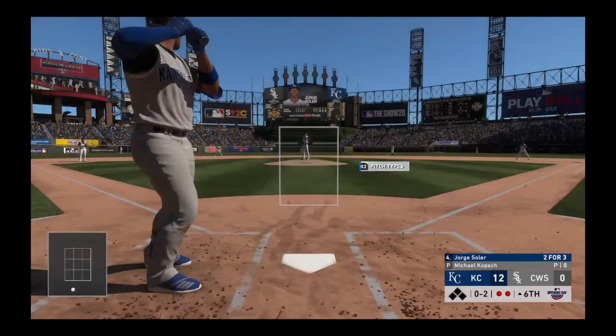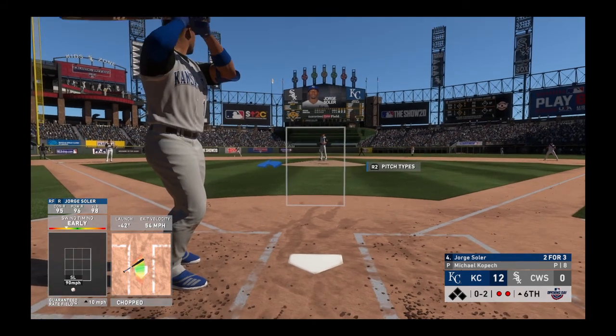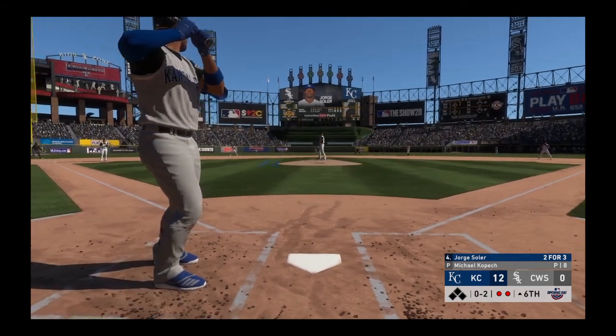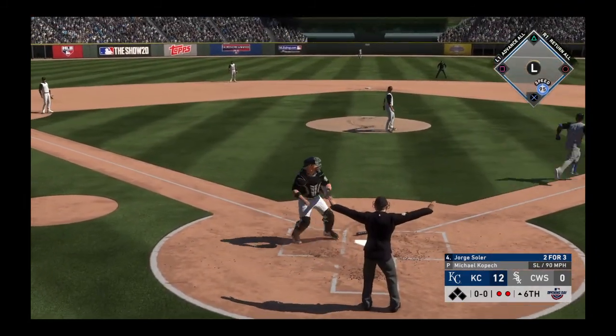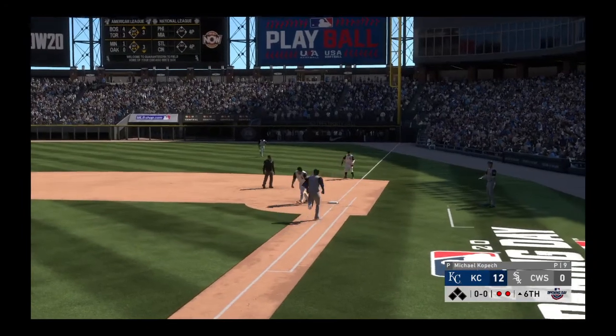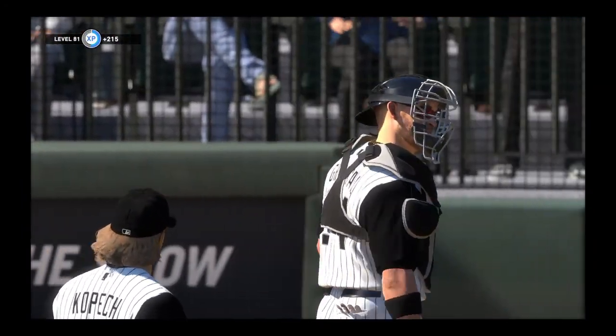This is chopped down the third baseline, but that'll get foul. It's 0-2 now. 0-2 count, and the pitch. Swung on in the dirt, strike 3. The throw to first is in time, and the inning is over. So it's 1 run, 1 hit.